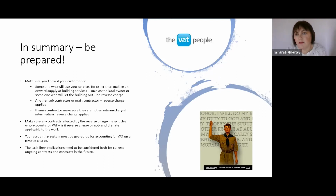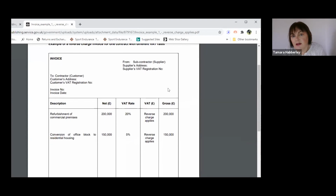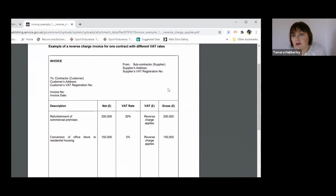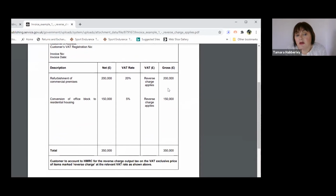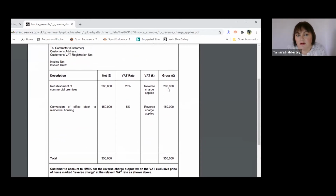You've also got a sample, and this is HMRC's suggested example of a reverse charge invoice, which has recently come up on their website. To be fair to HMRC, they've actually published some quite decent guidance recently on the reverse charge, and this sets out how they envisage, obviously, this is the perfect invoice as far as HMRC are concerned, how they'd envisage the reverse charge services being accounted for on a VAT invoice from a contractor.